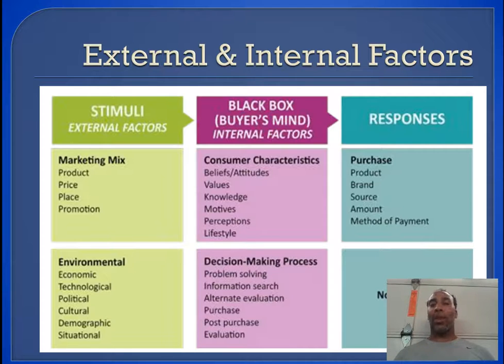Now, a black box, which is also mentioned in the textbook, this is the buyer's actual mind. So these are internal factors. So these are beliefs and your attitudes that definitely shape what you buy. Your values, knowledge, motives, perceptions, lifestyle. So if your lifestyle is of clean living, then you're buying vegan products and things that are for vegetarians. That's your lifestyle. That's what you would purchase.